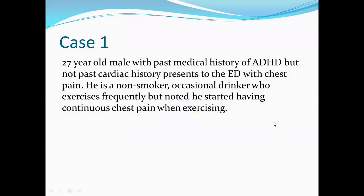So the first case is a 27-year-old male. He has a past medical history of ADHD. That's pretty much it. He has no past cardiac history, and he presented to the ED with chest pain. This was back in 2006. He was a non-smoker, occasional drinker. He exercised frequently and started noticing some continuous chest pain when he was exercising.